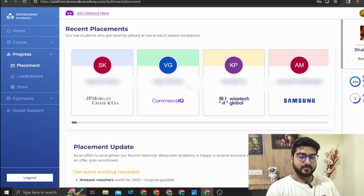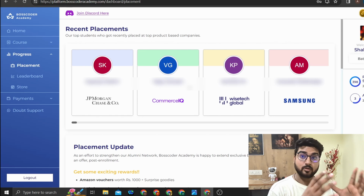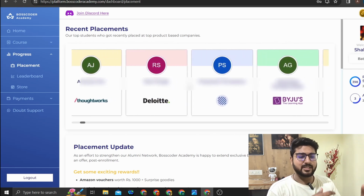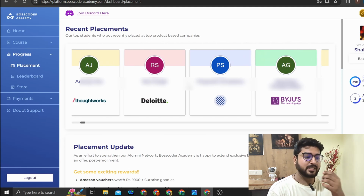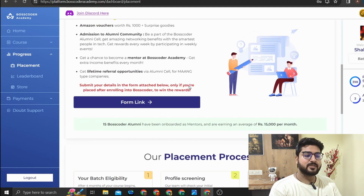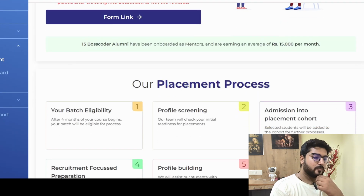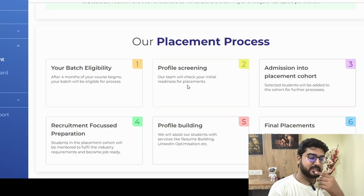So this is the placement section. And obviously placements matter a lot to anyone in the software engineering domain. We're doing everything to get a good, decent placement. Here they first show the alumni, where their alumni have gotten placed. And then they have the placement scenario. They show how they provide the placement opportunities. So here's how it goes.